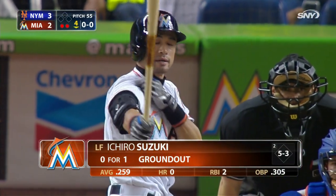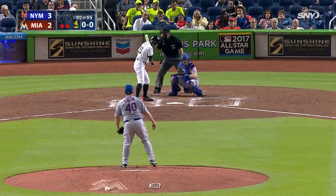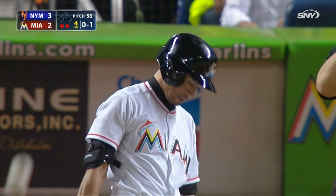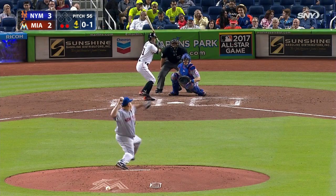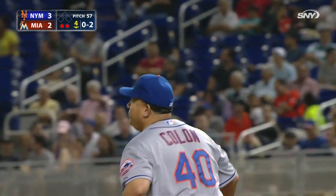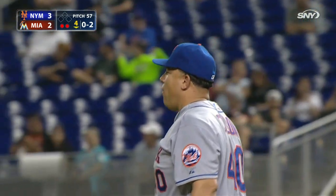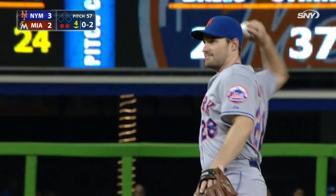2 out and nobody on now. Ichiro, who grounded out to third base his first time up. And Colon pours one over for a strike. So whatever was ailing Colon early in this game in terms of his location, he has righted himself. You've got to find the veterans, get them early and get them out. The ball was staying high, sailing out of the strike zone. Plawecki just made him jump with his return throw.